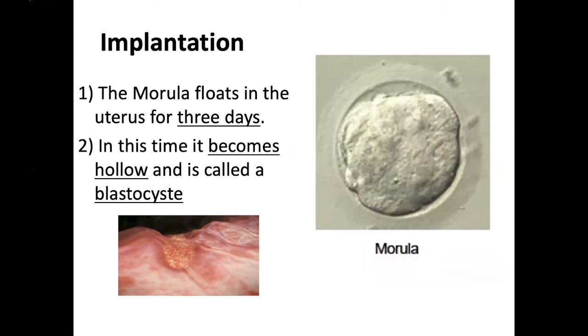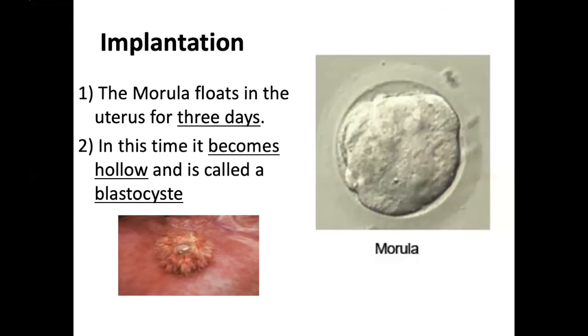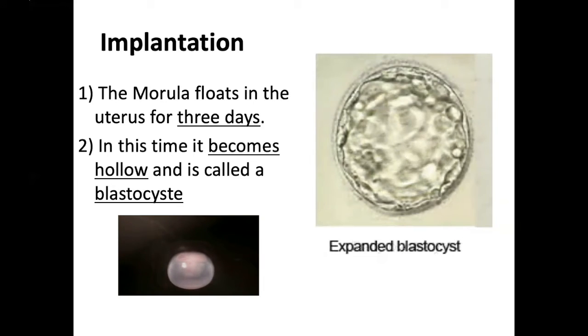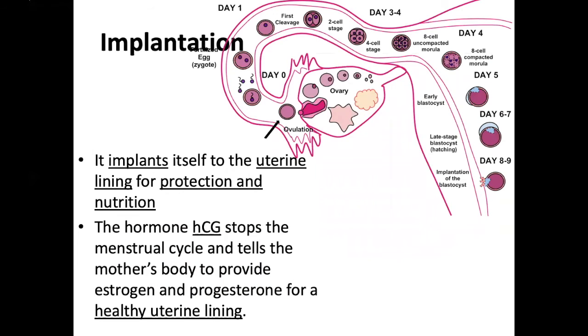The morula floats in the uterus for about 3 days, and in this time becomes hollow and is called a blastocyst. Not to be confused with blastocyte. You may have heard me say that in the past. That's one cell. A blastocyst is a bunch of cells. This early blastocyst is developing into something that can further develop eventually into a baby. This blastocyst implants itself into the uterine lining for protection and nutrition.